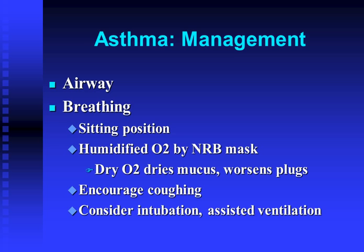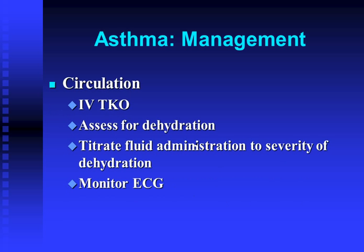Again, consider intubation, and if you have to assist ventilations, assist ventilations. Get your stuff ready, because when these children crash, they're going to crash fairly fast. So for circulation, we're going to try to start IVs on them if they can tolerate it. Make sure that you assess them for dehydration.